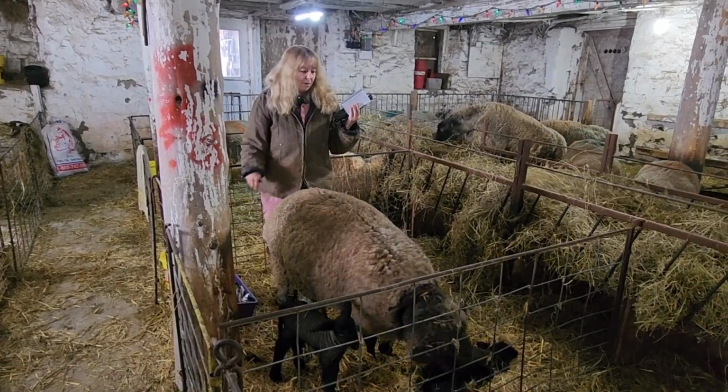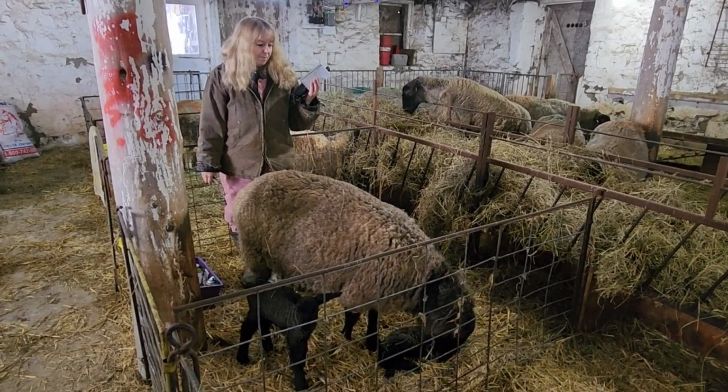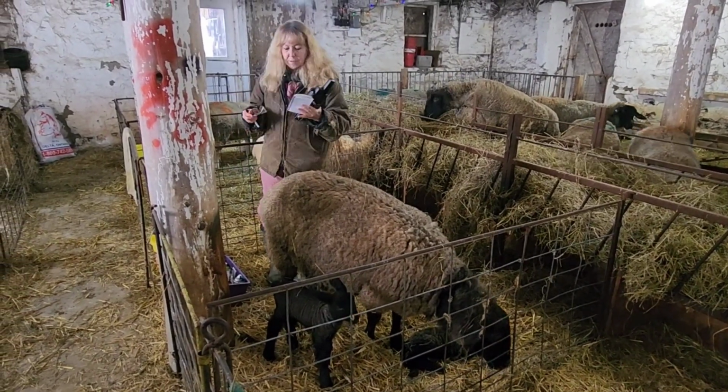Yeah. Oh, and see, she's scratching that lamb. She wants that lamb up and nursing. She wants to get rid of the milk pressure. Yeah.